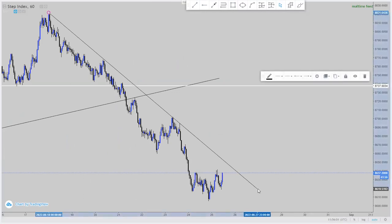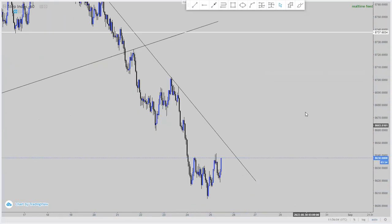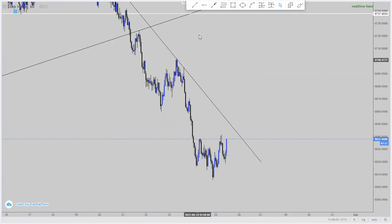On the 1 hour, if you look at market structure, we have something like an inverted head and shoulder. You check left shoulder, right shoulder, left shoulder here. Right shoulder. Can you see it?